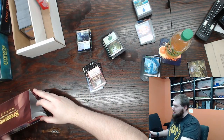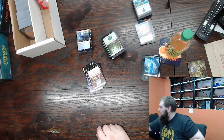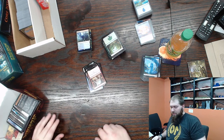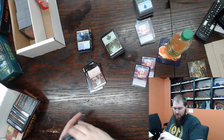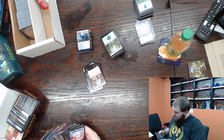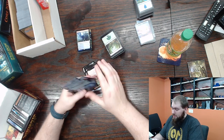I mean, there are some uncommons that are worth money, like expressive iterations. I think they're a couple bucks a piece, so that would be worth pulling apart and whatnot. I don't know, the foil lands maybe in bulk. I don't know what I'm gonna do. I think these are all tokens. Well, I haven't sorted the tokens. Huh. Well, that's nice. Alright, I'll add these to the token box.